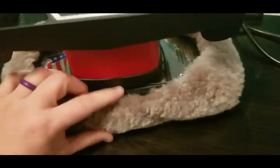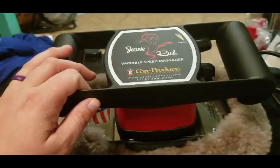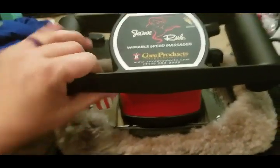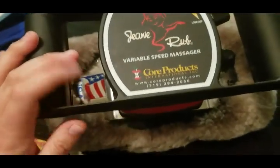Comes with a little faux sheepskin, and it's got a lot of power behind it, a lot of vibration, and a lot of stimulation for Addison. It just speaks to the OT part of him, and he loves it. So we will be using this later for sure.